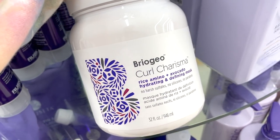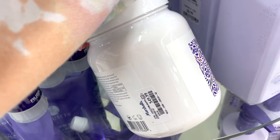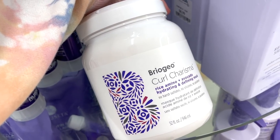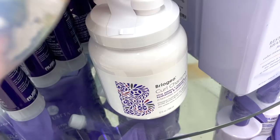Then we have the Curl Charisma Avocado Hydrating Defining Mask. Whoa, this is a huge size too. 32 fluid ounces, $50. Whoa, that's kind of steep, but I guess originally it's over like 60, 70. So I don't know how much of a deal you're getting with this, but I've tried this product and I think it works amazingly. It'll last forever too, because this is huge.